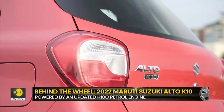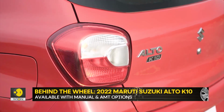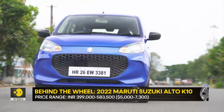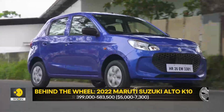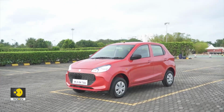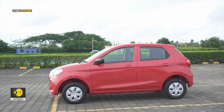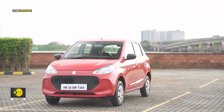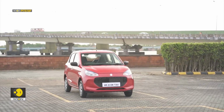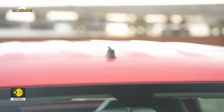Now, the price. The new Maruti Suzuki Alto K10 manual starts at 399,000 Indian rupees and tops off at 584,000 Indian rupees for the VXI Plus AMT trim. With that price bracket, it is the most affordable entry-level car available in India right now after its own 800cc sibling. So clearly, there is no direct competition for the Alto K10 currently, but it will surely put a dent in the sales of some higher-priced entry cars like the Renault Kwid or the Tata Tiago.